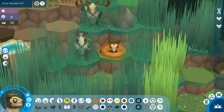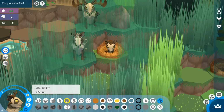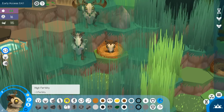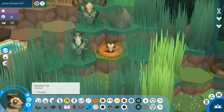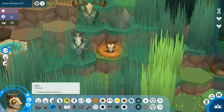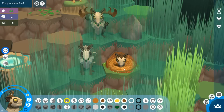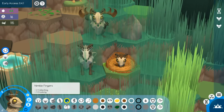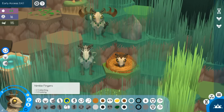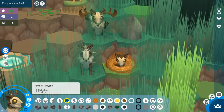So let's see what this little guy has. He's got fishing tail. He has fishing tail. Oh my gosh, look at that fertility. That may come to save the day one day. He does not have the mega horns or the hammer tail, and he doesn't have the gills, but he's sort of what we were going for, but opposite a little bit. But it's good to see him here, and he has the nimble fingers so that hopefully he can go ahead and crack open some of those clam shells that we run across.